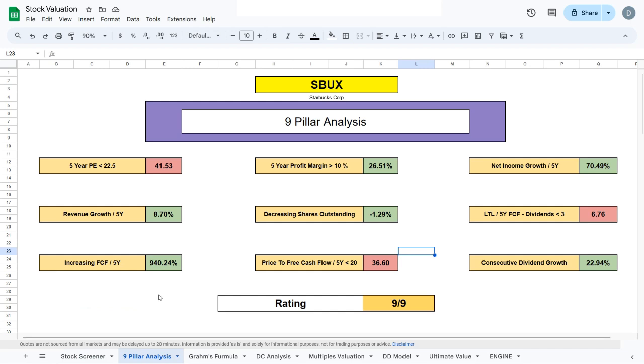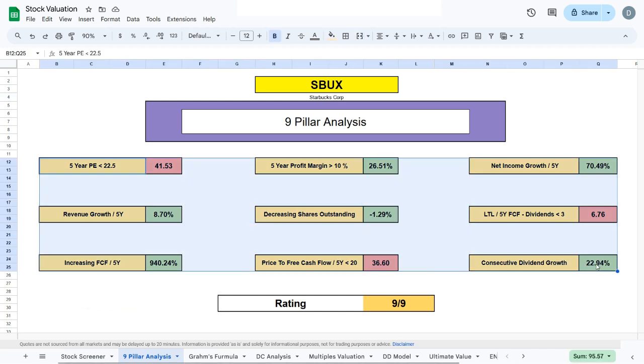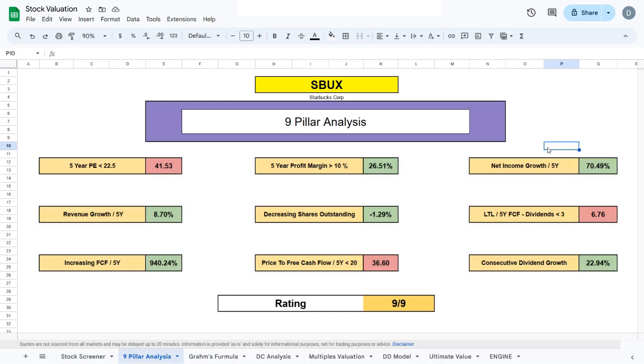And for that, we will jump to our 9-pillar analysis, where we will have a look at the 9 most important metrics every value investor should consider when buying a company. So first of all, we want to see the 5-year PE ratio and the price to free cash flow to be below 22.5 and below 20. And this will show us that the company is trading at a fair value based on their earnings and based on their price to free cash flow.